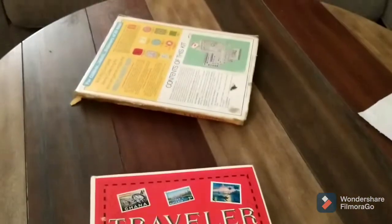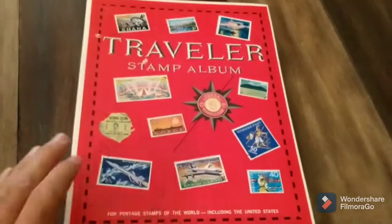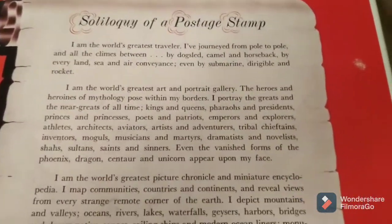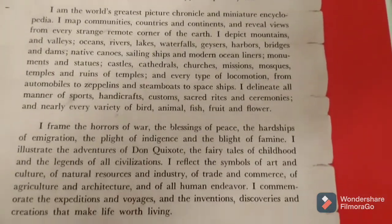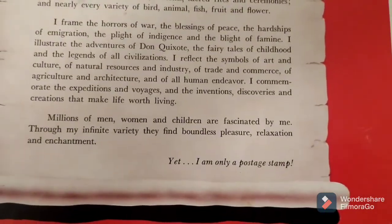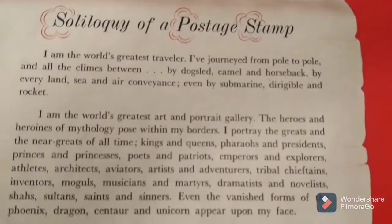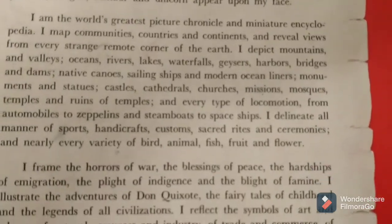Okay, the cover is right over there, and here is the Traveler Stamp Album. So this is the front. We'll take a look at the back real quickly here. And again, there's more on all of this stuff here, which I definitely want to read later. I'm not going to read it right now, but I'm going to go slowly, and hopefully you guys can pause it and read it as you go on. There you go. Start at the top one more time. Get a little closer. There you go. Read real fast.